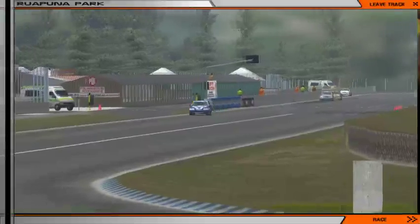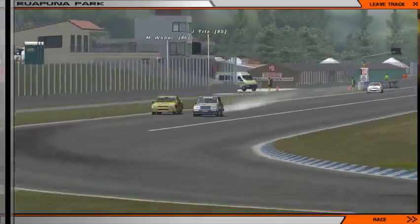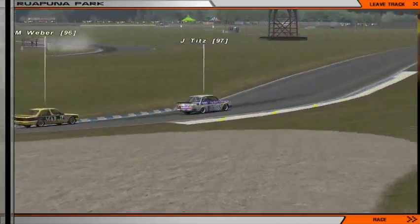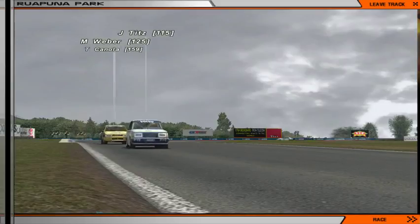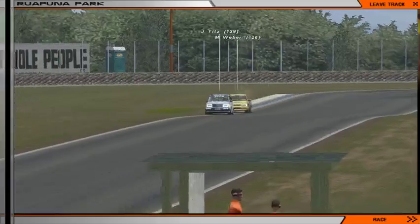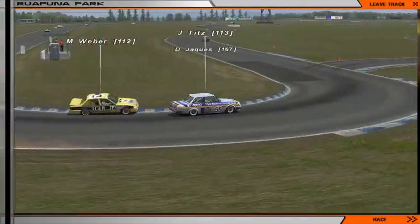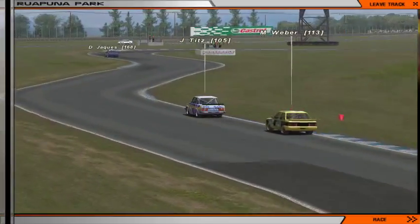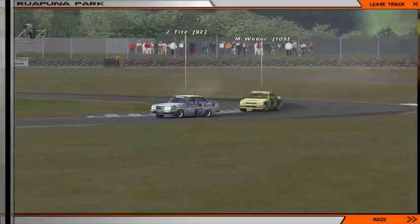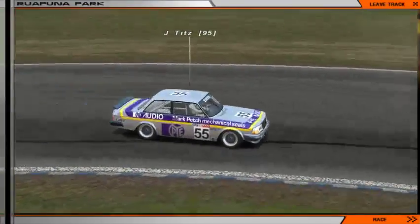But David Yates in the lead, and he has an even bigger lead now by the looks of things, so yeah. 4.3 seconds, and then we have Jan Titz actually smoking that Volvo, by the looks of things. Let's hope that Volvo can hold together. Let's see what Matthias Weber can do in terms of finding a way past for second position and a championship lead if it stays as it is. Sorry, Yves ain't our championship leader, is he? He's third. Jan Titz is of course our championship leader, and Matthias Weber is second, so there's 1 point between them in the championship, and nose to tail on the track.